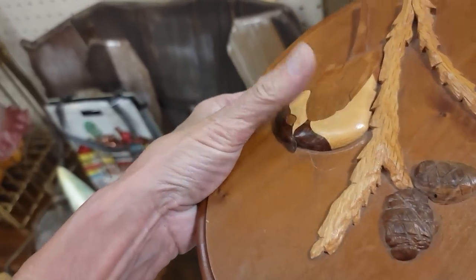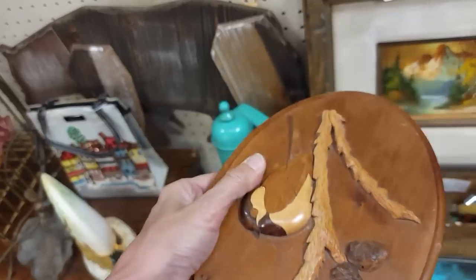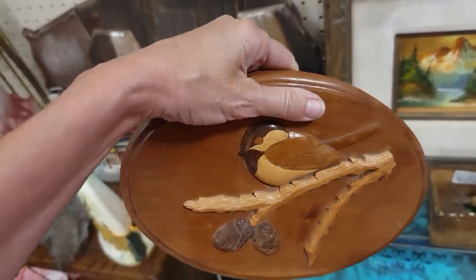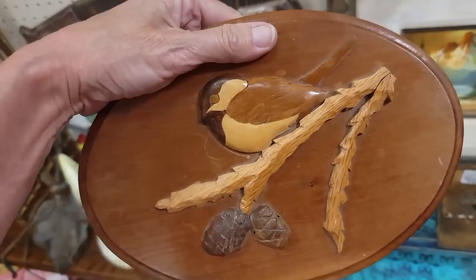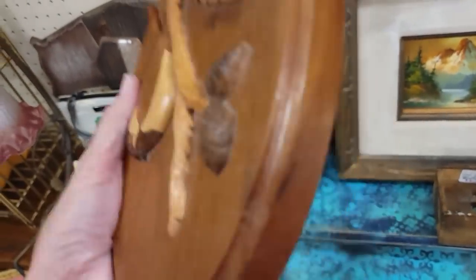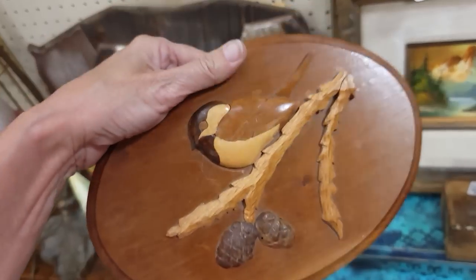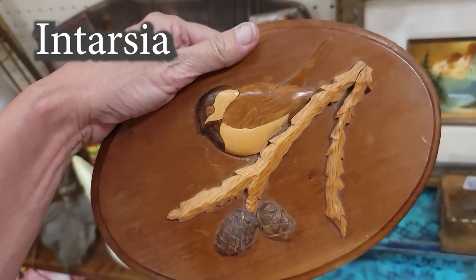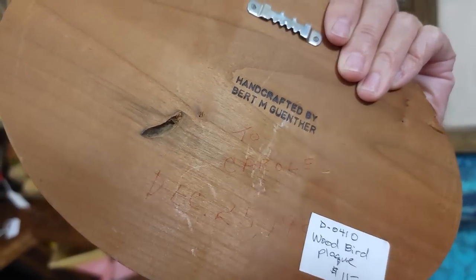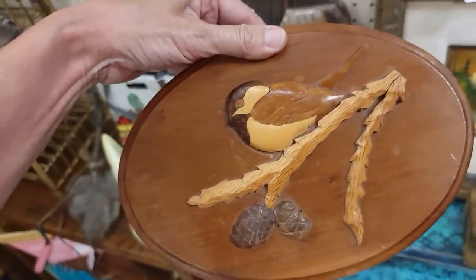All right, I see a bird. He's that, and I can never remember the name. I have to always look it up. I can't think of the name, because intaglio is like, that's not it. That's a glass thing. I'll flash it up on the screen. Anyway, it's a cute little sparrow. Handcrafted by Bert M. Gunther. And he's only $11. Must have.